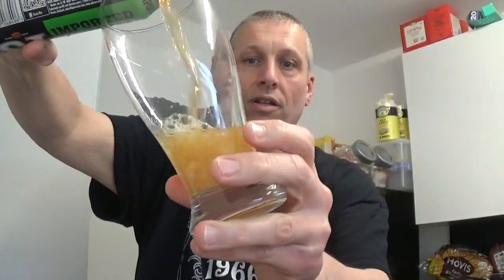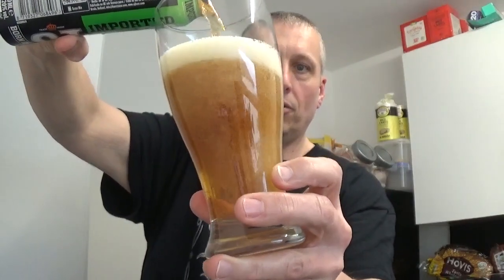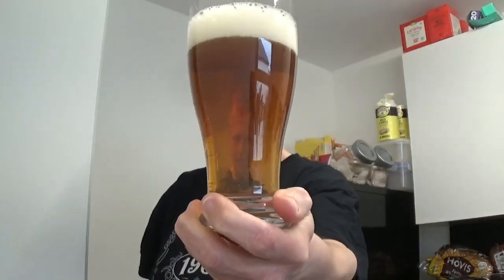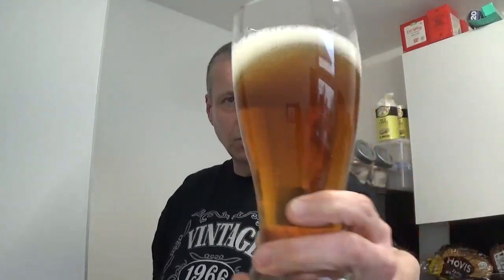So here we have the pour, which looks quite nice, to be honest with you, doesn't it? The OG 20% on the Richter scale. Almost a dark orange tinge to it. I actually thought it was going to be a lot darker than that. I looked at someone's video earlier on and it looked a lot darker. I'm quite impressed how light it is. Head seems to be dying a death.